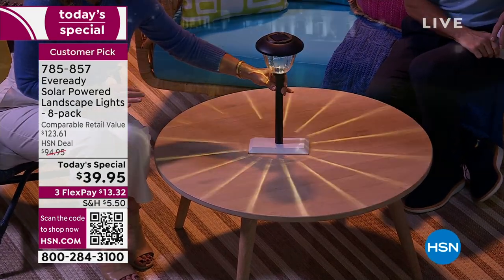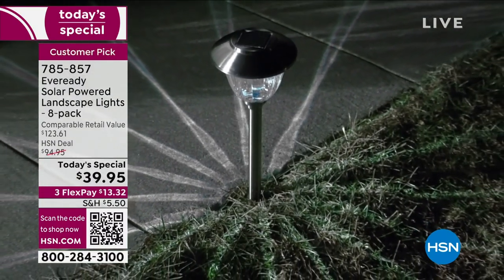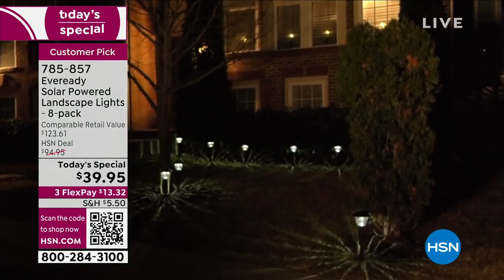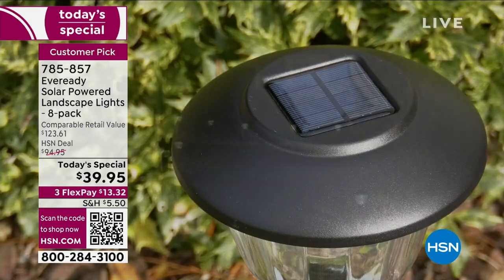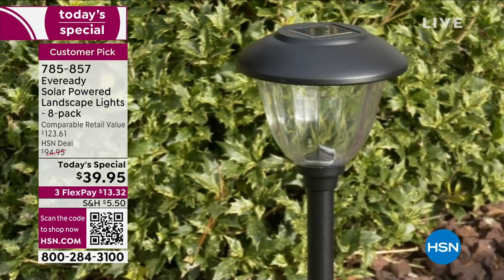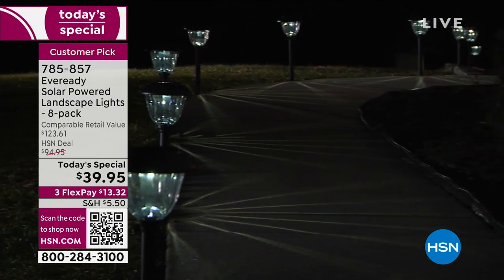Now this is EverReady, right? So this is over 100-year-old company. We're giving you a 2-year warranty on these. That is unheard of in outdoor lighting. Right? I mean, most outdoor furniture doesn't have a 2-year warranty. Yeah, you get 90 days if you're lucky. Right. Exactly. So you can really feel confident in buying these.